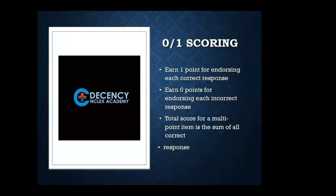Okay, so the 0/1 scoring method. Like I said earlier, this is the new method of scoring for the next gen NCLEX. You earn 1 point for endorsing each correct response. So let's say you have a select-all-that-apply, and this scoring method is a 0/1. Let's say the total number of correct options the question should have is 4.